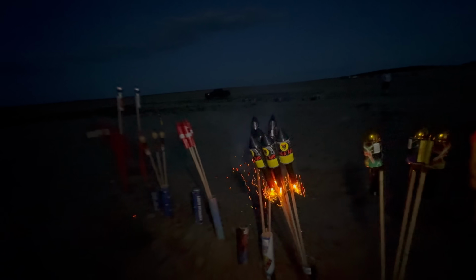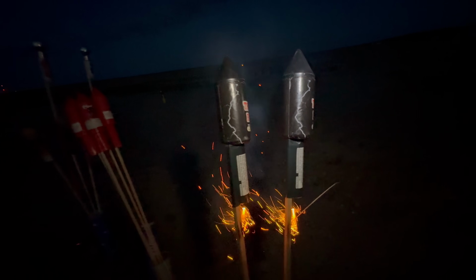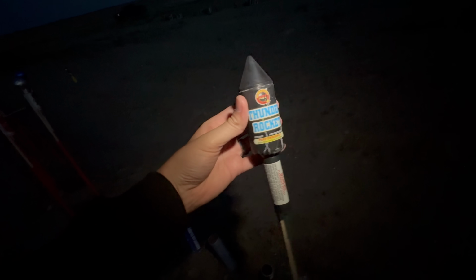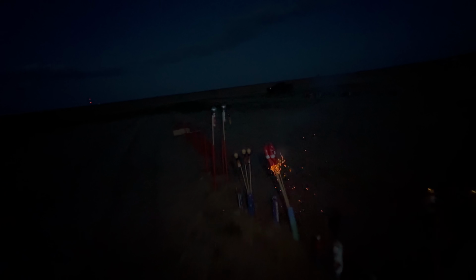Pretty cool. Here goes 5 of the Big and Bad by Black Cat. Wow. 2 of the Thunder Rocket. So far, I like those the best for the consumer ones. Looks like I missed this one here. We got 1 more of the Thunder Rocket. Beautiful break on those. Here goes the last 4 Black Cat Cowboy Rockets.